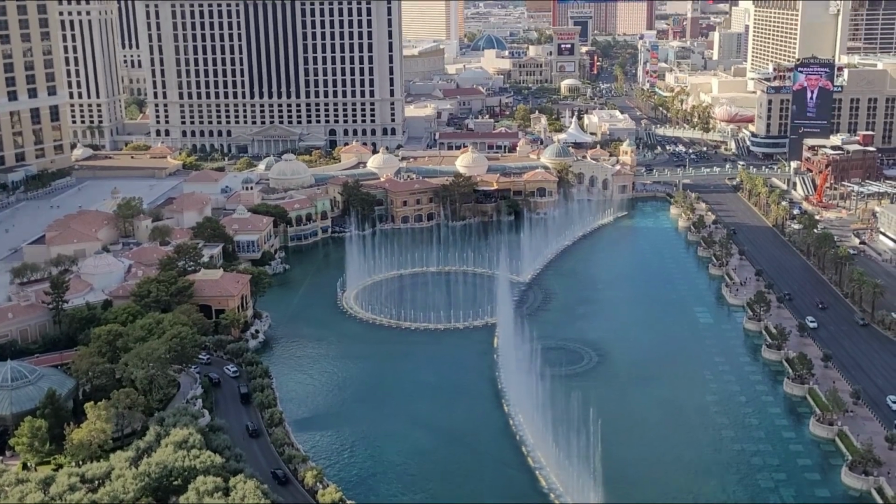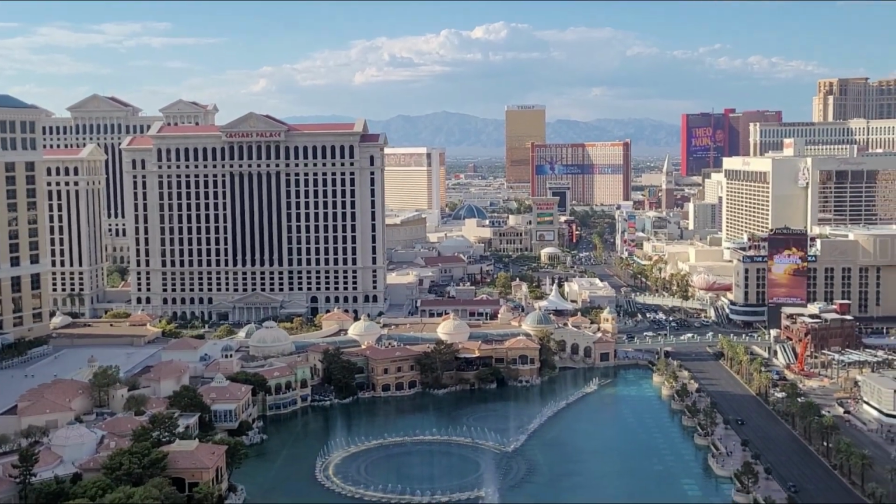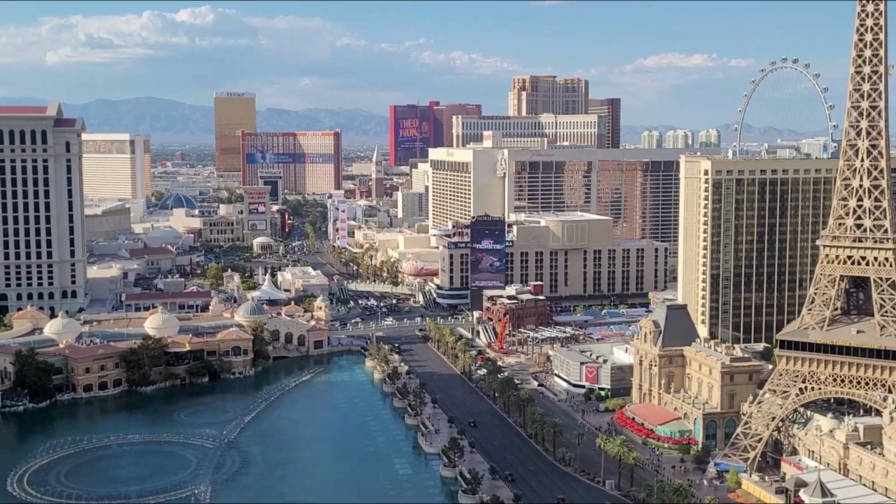I will also include some shots of the nighttime view because it's also amazing and quite different with all the lights.